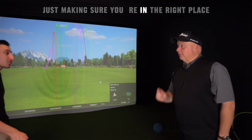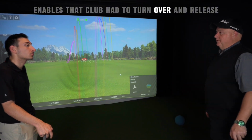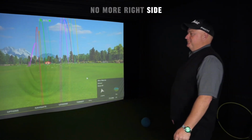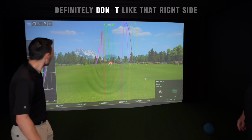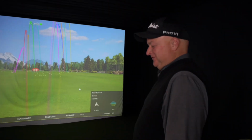Just making sure you're in the right place when you start enables the club head to turn over and release. No more right side. That's great. Definitely don't like that right side. You can't fade them all in this game.